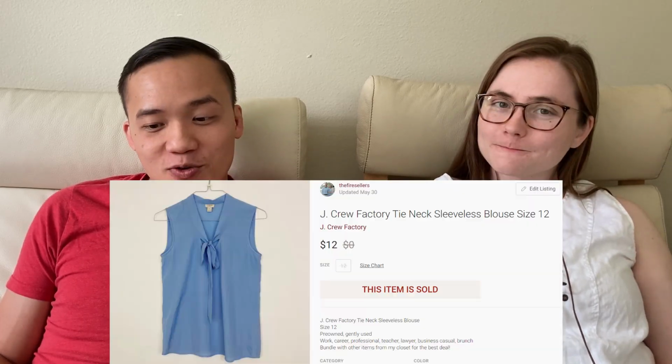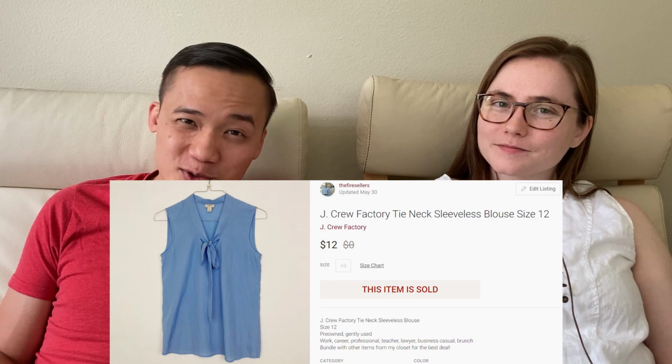Then we sold this J. Crew Factory blouse for just $12 on Poshmark. J. Crew Factory is basically an outlet, and that's why it sold so low, and also it's just a blouse, so we definitely wouldn't pick that up again. Little diamonds or dots under a brand name usually means it's either outlet or factory. So be sure to look out for that, because if you listed that just as J. Crew, you could get a return because technically you're misrepresenting the item.